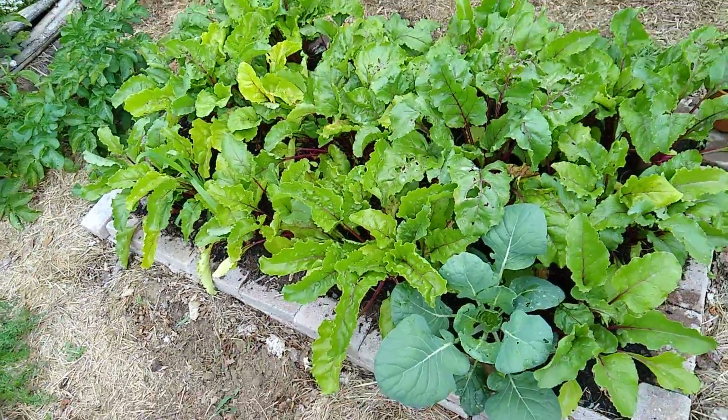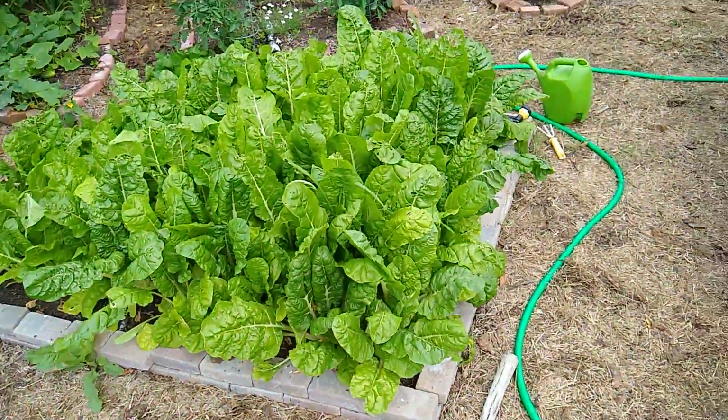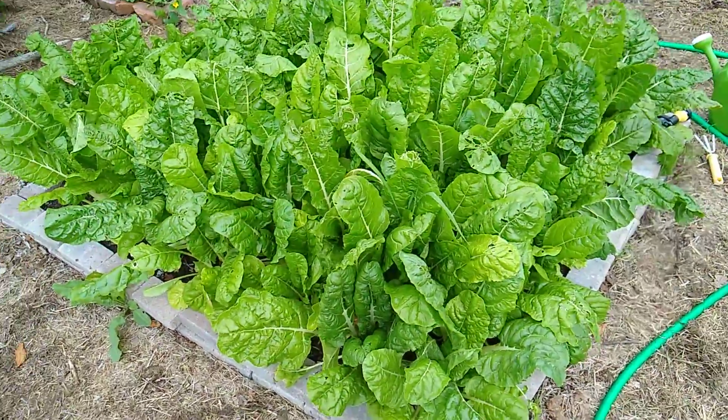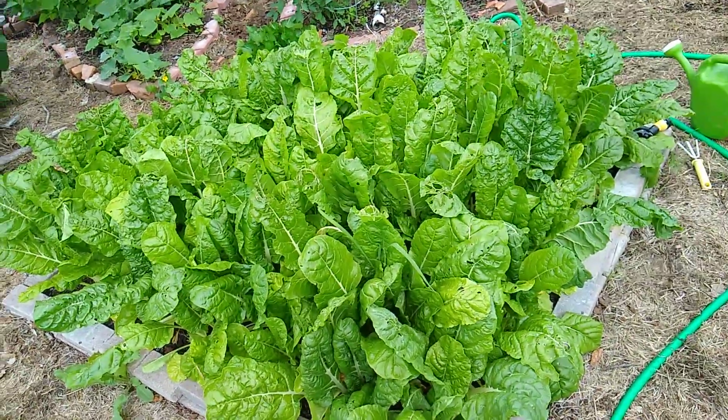Lots of beet action going on. The roots are starting to expand more rapidly now that the greens are sort of fleshed out. Lots of the Swiss chard. I'm going to pick it down again, probably tomorrow, and maybe cook some off, steam it.